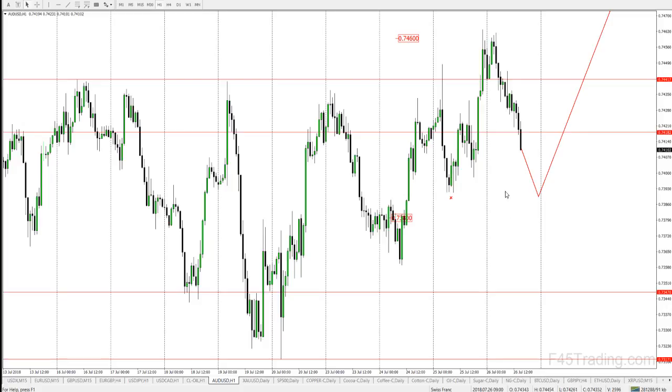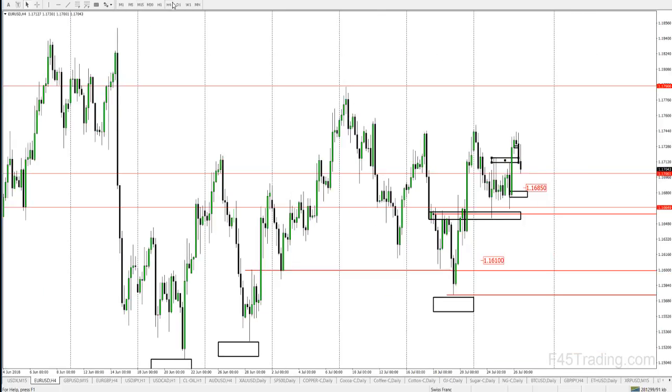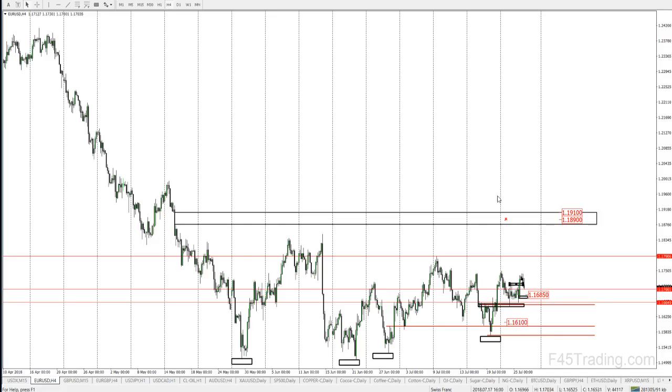So we may have to hold off on this idea until next week. Same type of idea with the euro, looking for higher prices and to run up into this level here. May not get that now. It's kind of late in the week. I was hoping we would have put in a nice strong week.